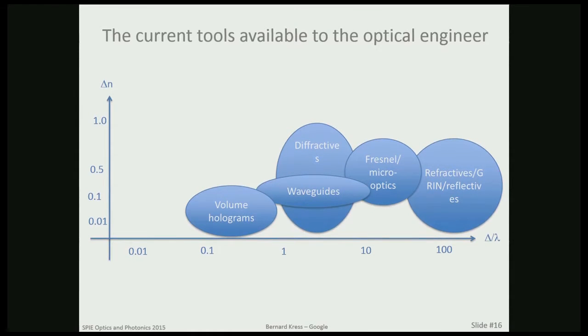So the current tools available to the optical engineer are as follows. And this is what industry is using today.